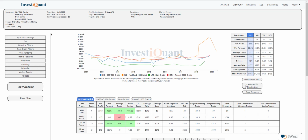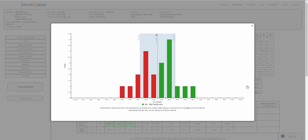Let's look at this results distribution for the S&P. When I pull this up, this looks fairly evenly distributed to me. You've got your losses that don't get very large. We don't have any real outliers here, so we've got the losses here in red and the wins here in green. And again, no real outliers on the upside or on the downside, just a handful of small losing trades and a handful of small winning trades.